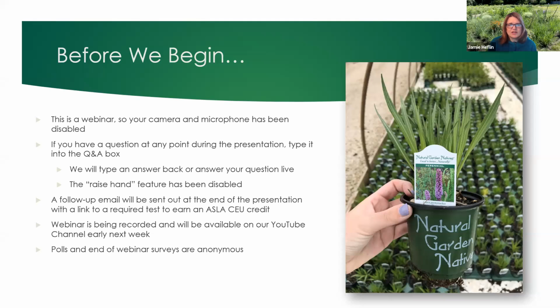I'm sure Nikki and Shannon will discuss the different types of natives we sell in more detail in their presentation, but I did want to point out this photo, which illustrates how our natural garden natives lineup of plants are packaged in a green branded pot along with a colored plant tag.